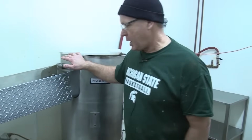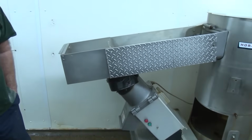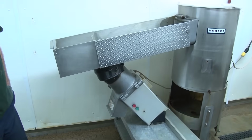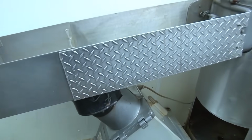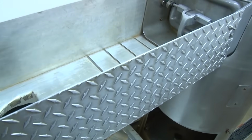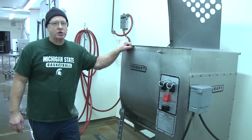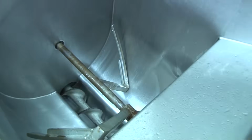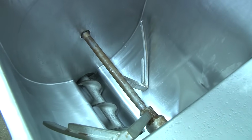From the peeler, we run it into this commercial dicer here. This dices our potatoes. It'll dice probably up to 100 pounds a minute. From that process, we go over to our mixer. We add potatoes, onions, carrots, and the special 7 secret spices. Add the beef to it. It's USDA choice beef, and we'll run it out.